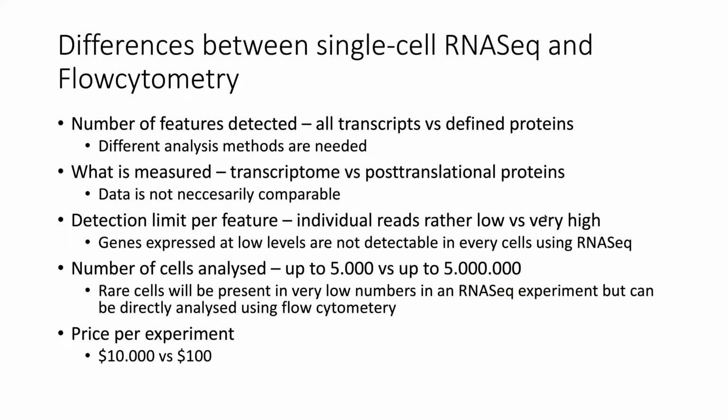However, when comparing these methods, it has to be remembered that these are actually very different types of experiments. The first thing is that it's very different from looking at defined proteins, in this case maybe at most up to 25 proteins that you have defined beforehand, versus looking at all transcripts in a single cell. And of course, that requires different types of analysis. The other thing that has to be remembered is that there is a difference between the transcriptome versus the post-translational modifications to proteins that you actually measure with flow cytometry.